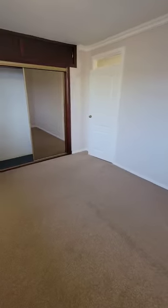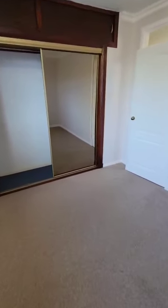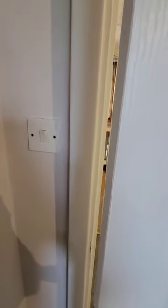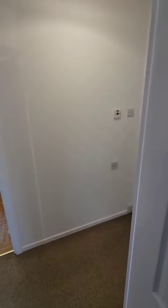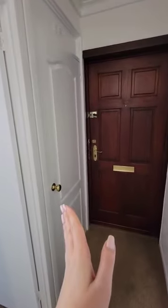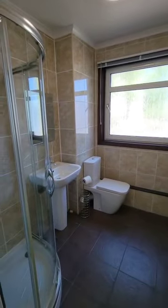So good size room. So this property is perfect for either a single person or a couple. You do have a nice big bedroom. As I say, plenty of wardrobe space there as well. So you're not having to fight over who gets more space. There's plenty space for two. Not only that, but we do have a nice big storage cupboard just in the hallway here. And then we have our lovely shower room.